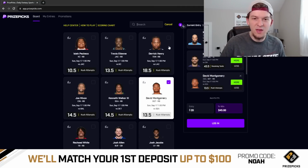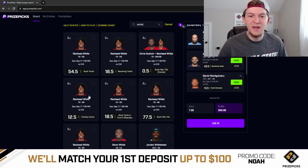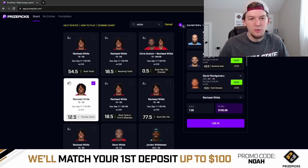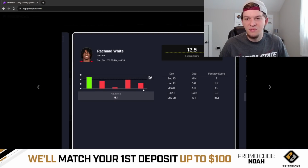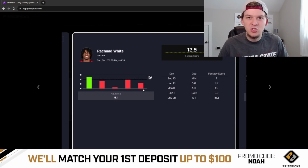And then the final play that I like is going to be a fantasy score prop. We're going to be looking at Rachaad White, 12.5 fantasy score. This is another over that I like. So if we take a look at Rachaad White last week, it was not great. You look at his fantasy score. He only put up 7 fantasy points last week. But you have to look more into it. You have to look at the usage. You have to look at the volume.